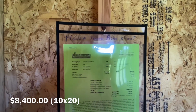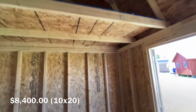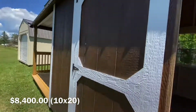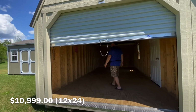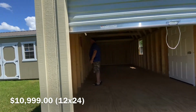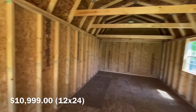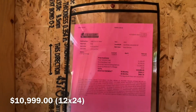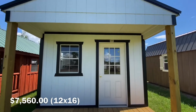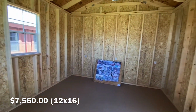Oh, they have a... good thing the owner of this one let us do the video. So next one, that is the same as what we had, Jan. I think ours was a bit bigger. Yeah, I saw the other one, the brown one is $8,000. How much is that? So the size of this one is 12 by 24. That one is $10,999. Oh, look inside. Look inside. Ooh. Look at that.